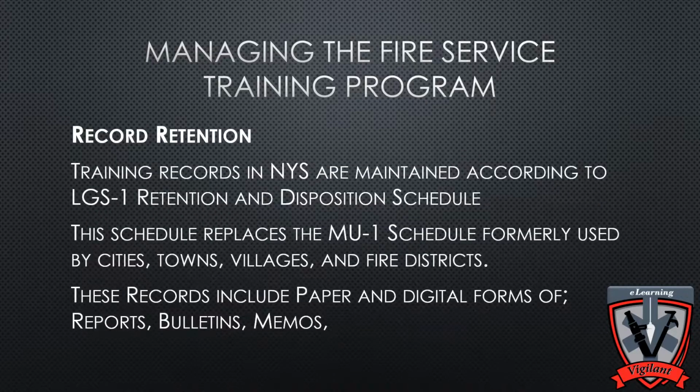In New York State, it's called the LGS1. It depends on what state you are in what that will be called there. But no matter what state you're in, records include paper and digital forms. That's our training reports, bulletins, memos. There's a schedule for every little part. And the reason why it becomes so important, and what each state is looking for, is that there might be litigated lawsuits later on in life.